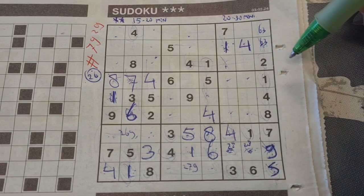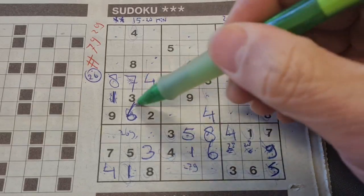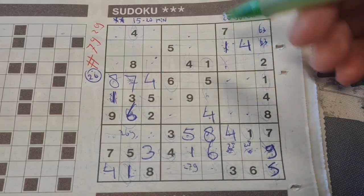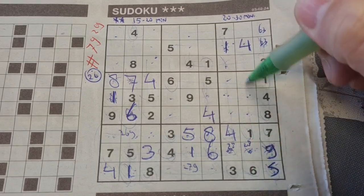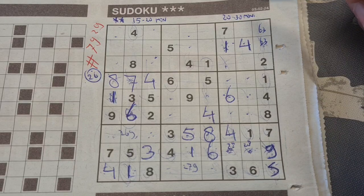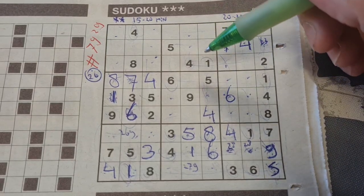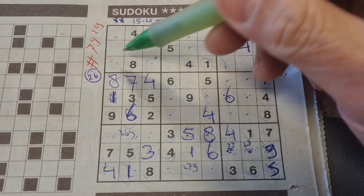Okay. So we have a 6 in this row, 6 in that row. So the row between, the middle row, the only 2 places left for the 6 will be here or there. We have a 6 in this column, no 6 there. 6 should be there. Need a 6 here. That means you need a 6 there.